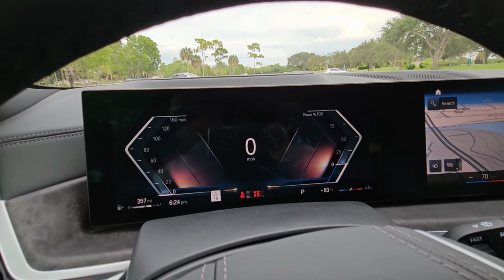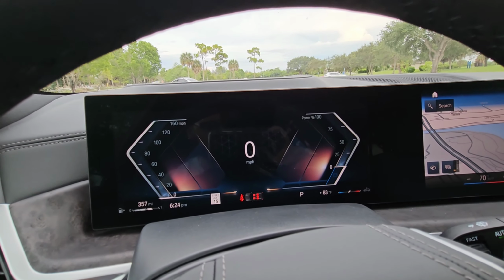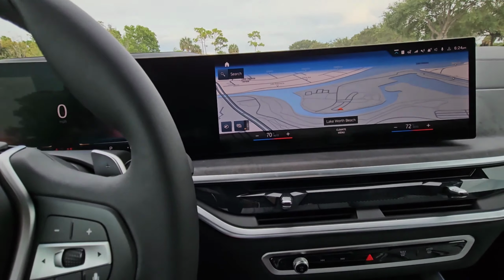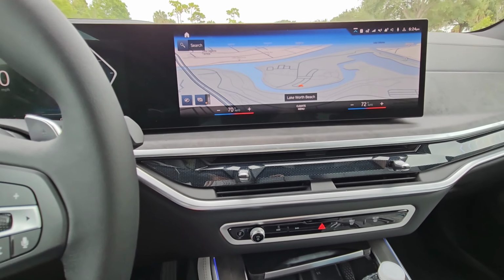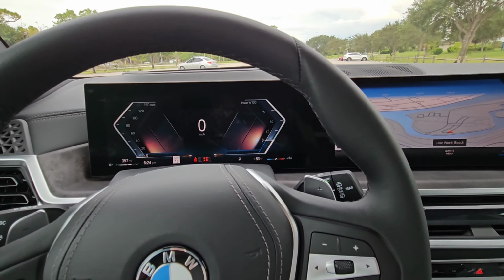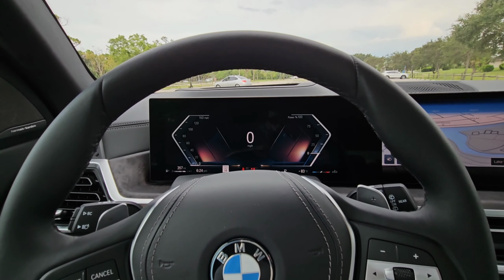I haven't figured out how to do it so that when you come to a complete stop the car shuts off completely. I don't see a button on this car, and I tried to look in the menu and I didn't find anything. So I don't know if it's possible to turn it off. Maybe it is, maybe it's not, but I'm not 100% sure. I haven't been able to figure that out yet.